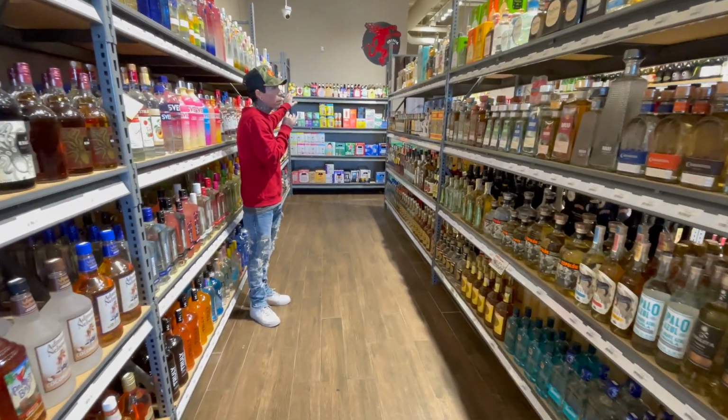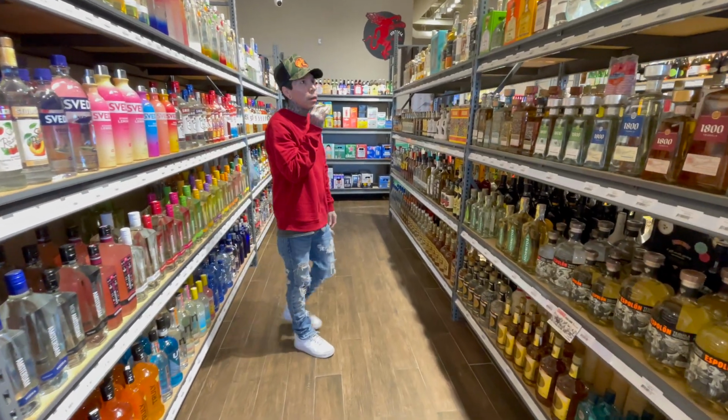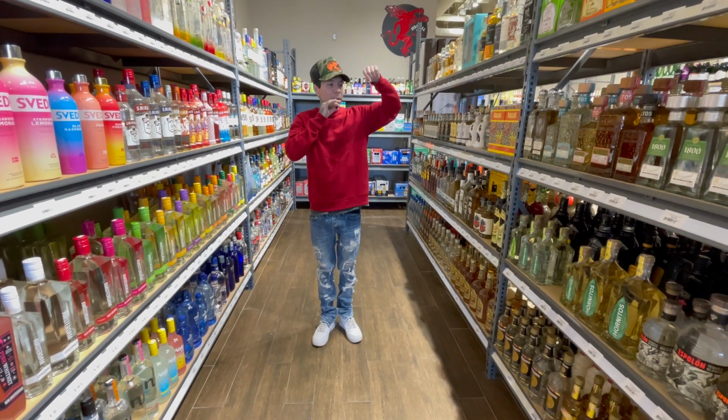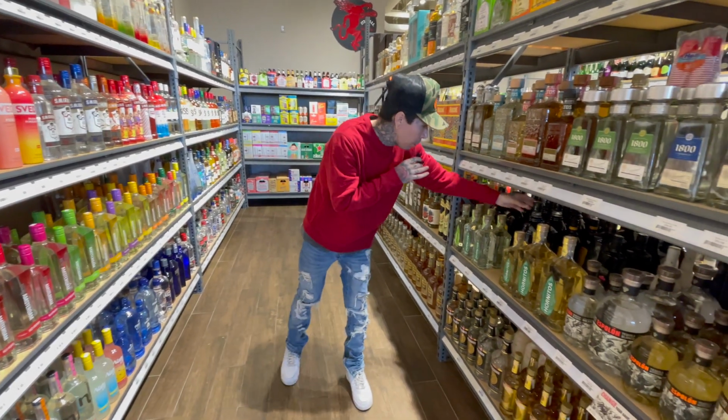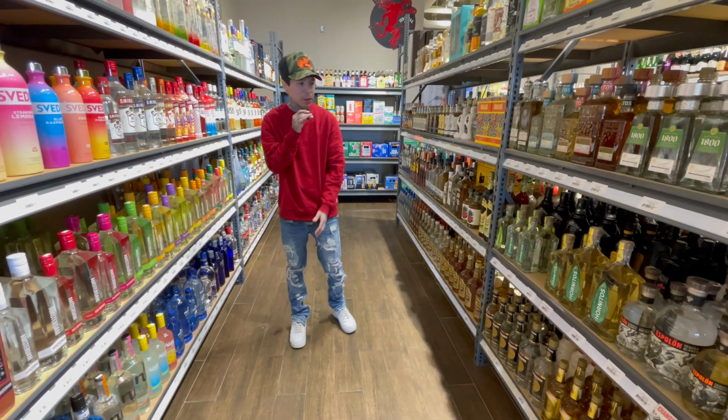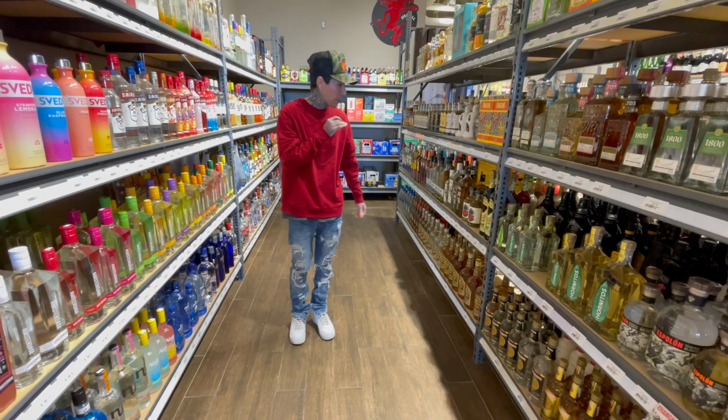I made an extra shelf for beer, and I got some new coolers coming in that I'm gonna install in the front just for cold beers. You need to make sure you have cold beers. You want to make sure you have ice. Customers hate it if you don't have ice.